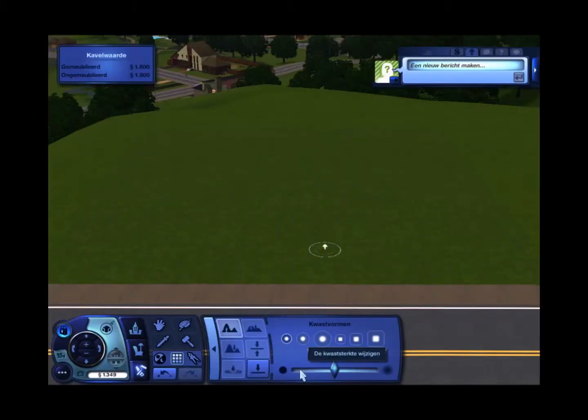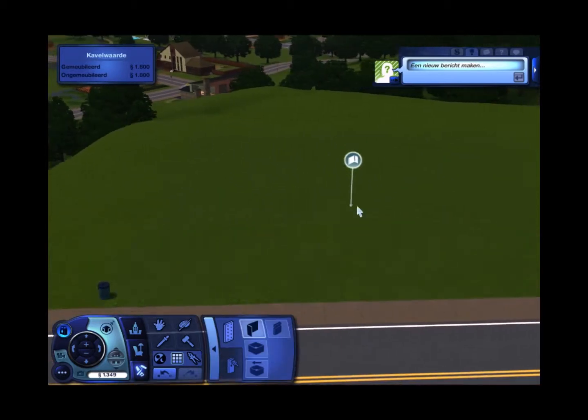Let's get this started. This house build is gonna be a loft house.